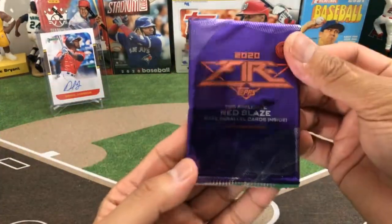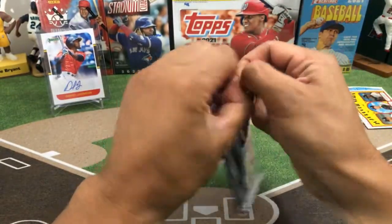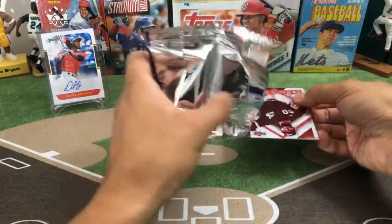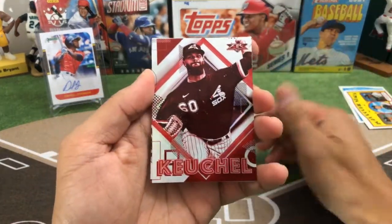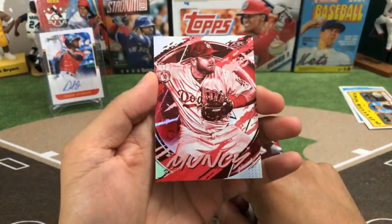All right, here's our exclusive Red Blaze base parallel cards in here. There's two cards in here. Dallas Keuchel. Max Muncy for the Dodgers.